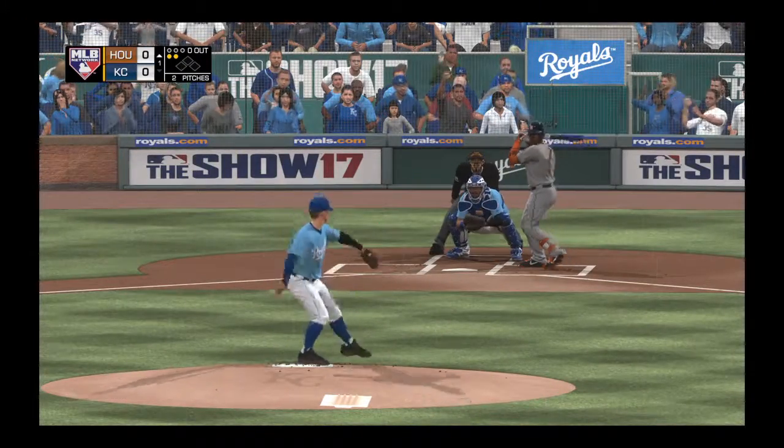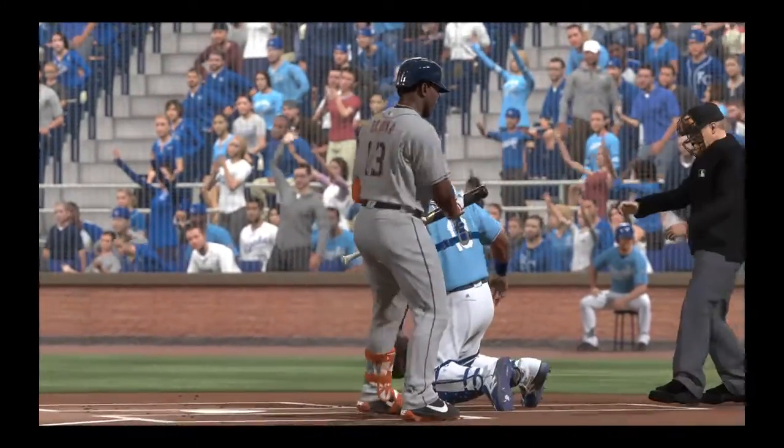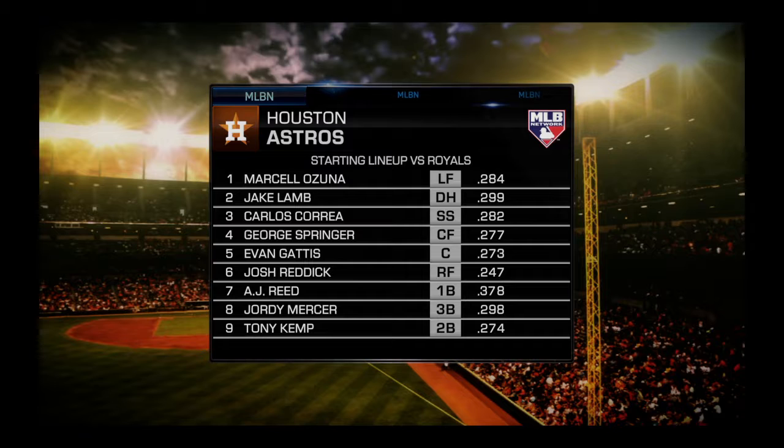Matt, it's very possible we're watching a World Series preview. You got 2 first-place teams, interleague division game right here, and I love the fact that they can play both styles, American League or National League. They match up real well. Now here's a look at the Astros starting lineup. What's the key for them to win this series opener, Harold?